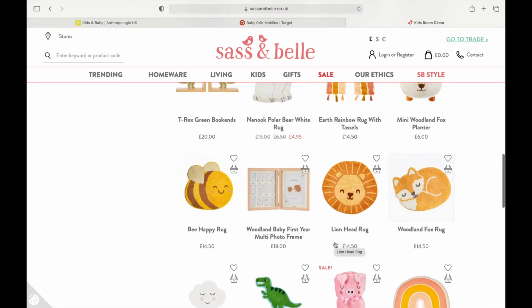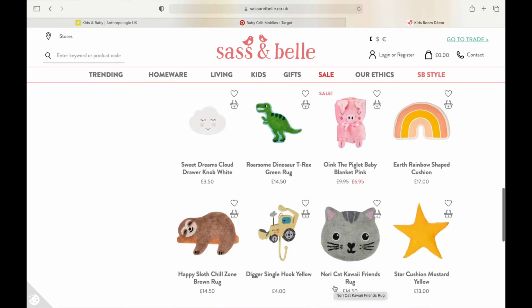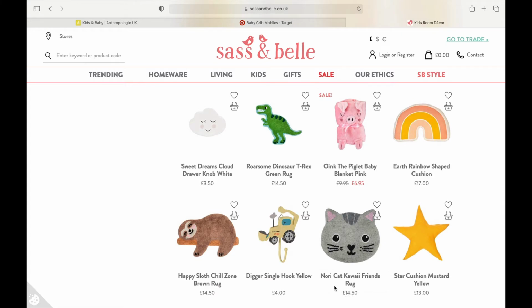Polar bears, foxes, lions, lots of lions, bees. Bees are very in still. More dinosaurs, more rainbows. So I think we can say at the moment that safari, lions, rainbows and dinosaurs are all very in at the moment in terms of their popularity from what we can see in these key shops that are selling these items.